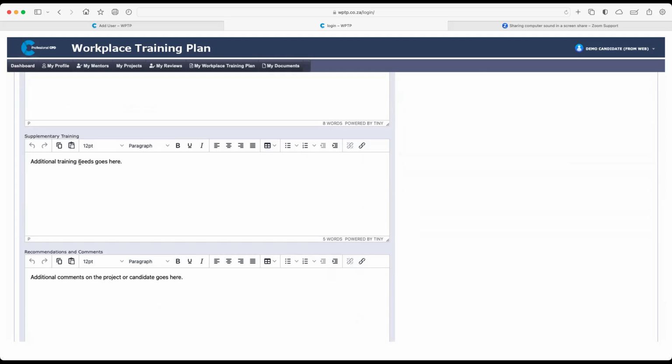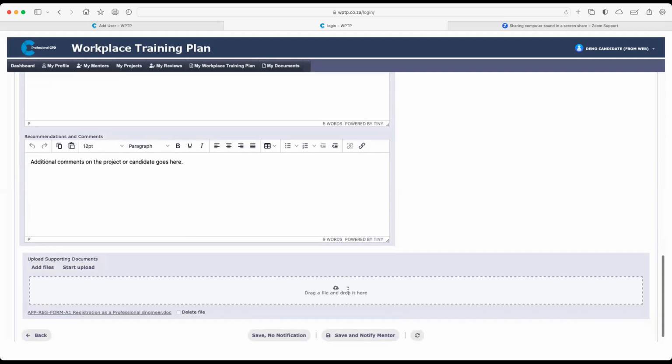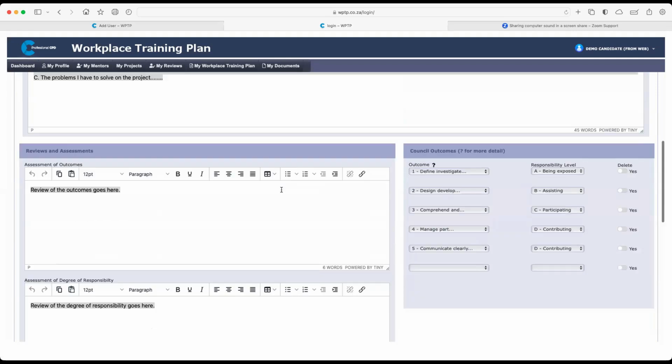Supplementary training. This is where you decide what kind of training do you need? What IPD training do you need? What exposure do you need? That gets captured here. And then recommendation and comments go in here. So you've got a full-blown record of everything. You can also upload documents here that support whatever you're doing.